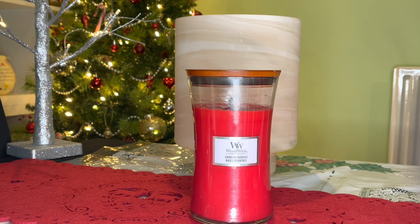So jumping on to the WoodWick one now, Crimson Berries. I have really enjoyed this over Christmas. I definitely do like WoodWick candles. I have a very small collection of them, but I'm always open to trying more of these beautiful candles that crackle when they are lit.